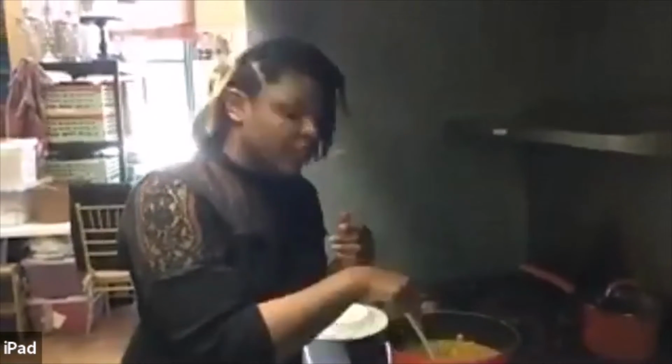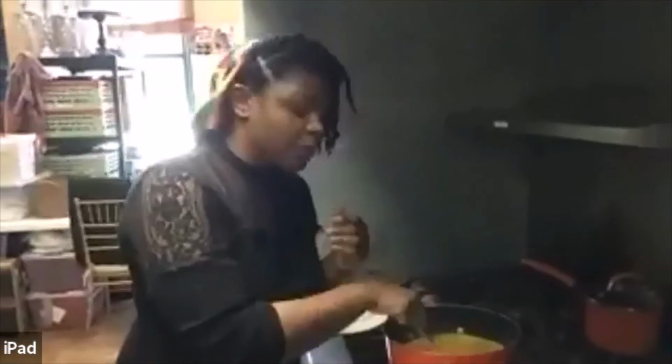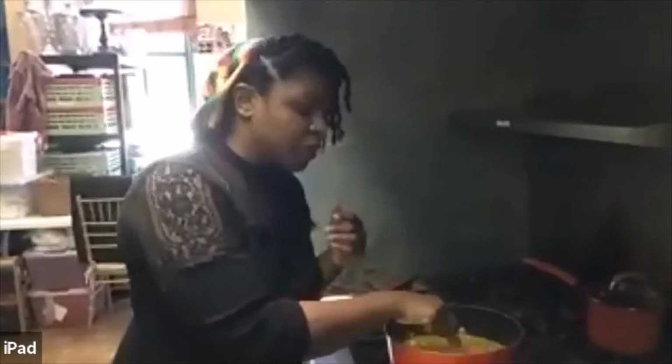Boil it down and make it into a paste, and then use that as your own personal bouillon and just leave that in the refrigerator so you can use it whenever you would like. So that's one way you can do that.